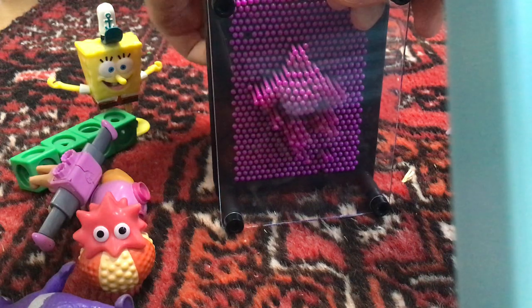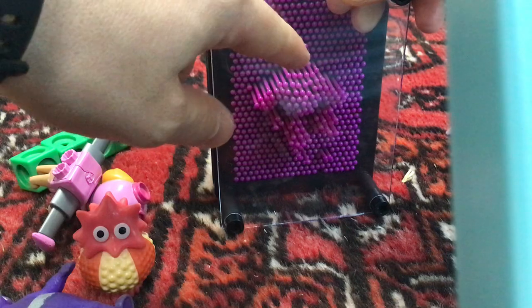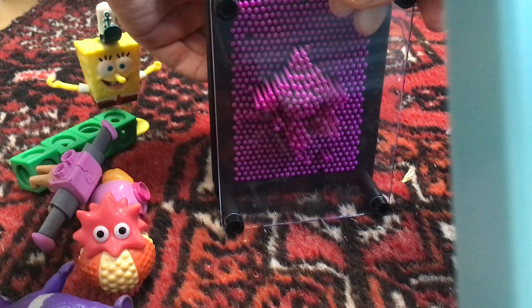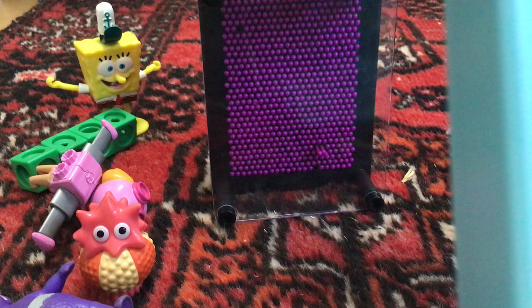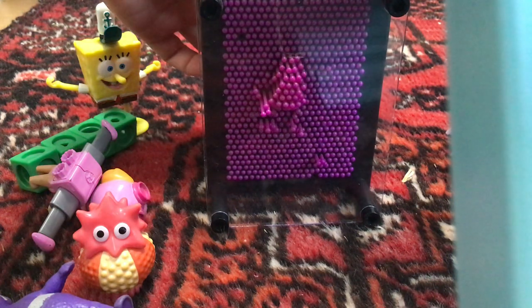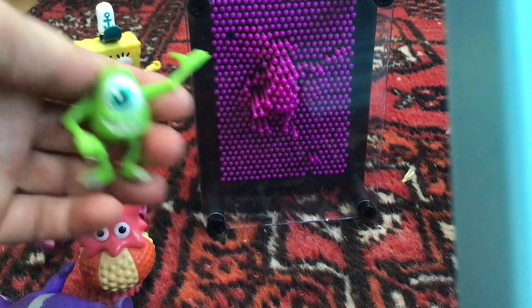Okay. Next up, we have someone from... Oh, I won't tell you yet. See if you can guess. They've got a little crown. Sticky out hair. It is from Ben and Holly. Ta-da! It's Holly. There's her crown. Okay. Here's a character from a movie all about monsters. See if you can guess who it is. It's a bit tricky, that one. I'll tell you straight away. It's Mike. Hello.